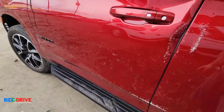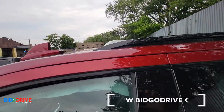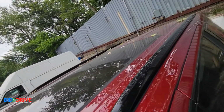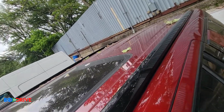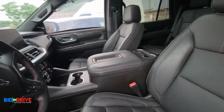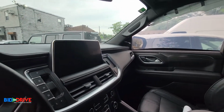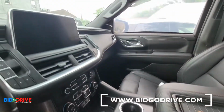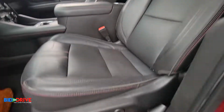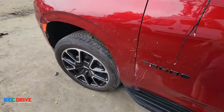Left front door has some damage. Looks repairable. Mirror is knocked off. Some damage to the roof. Two curtain airbags. Nice seats. All the seat airbags are good. Forward airbags are good. Left front fender has some damage, it's repairable. Looks like some paint work.